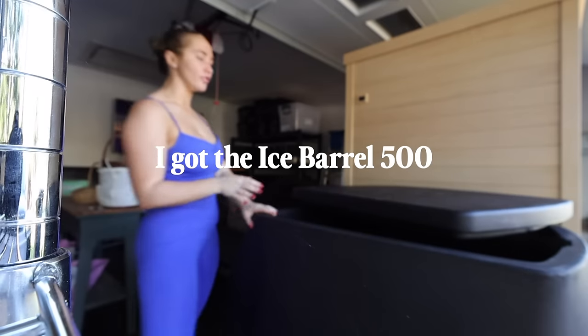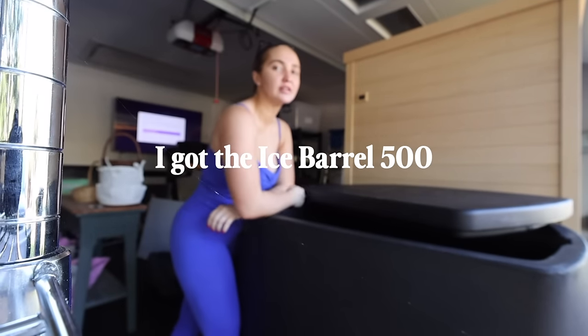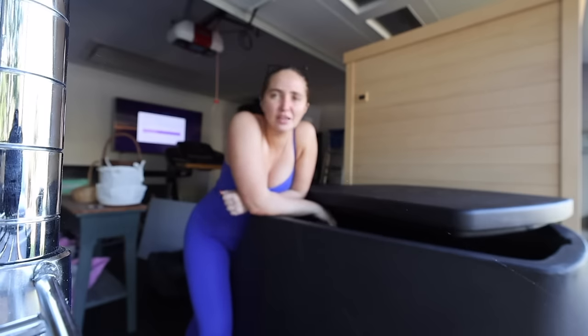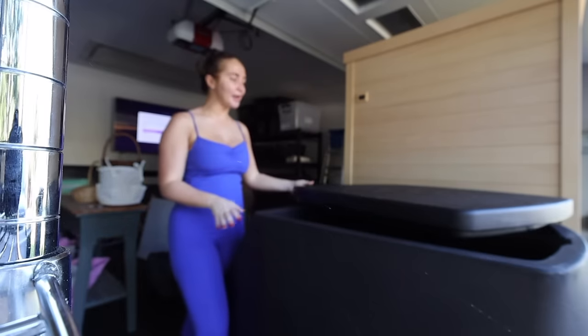I have other versions. I got the biggest one just because I wanted to be able to sit in it, and I'm really, really excited about this. I also got the ice chiller, but those are currently sold out, or they're on pre-order or something. Mine's coming, not this very second. So, anyways, I'm really excited.